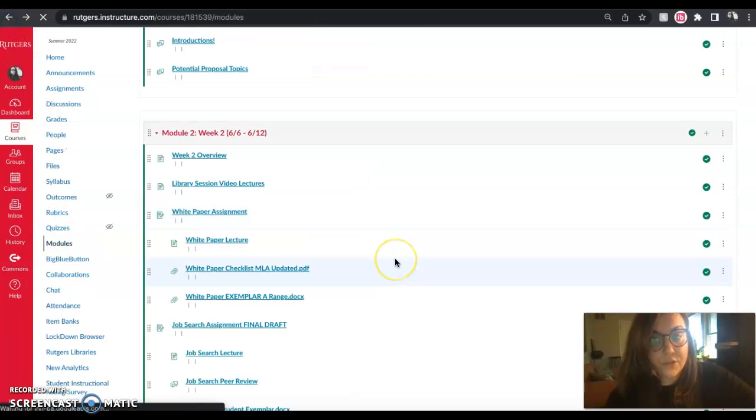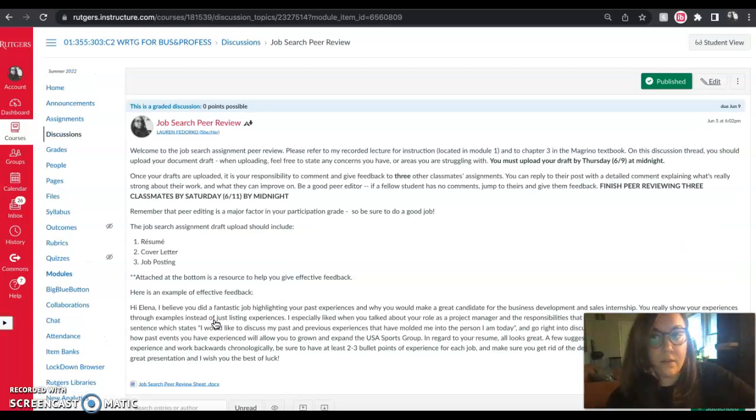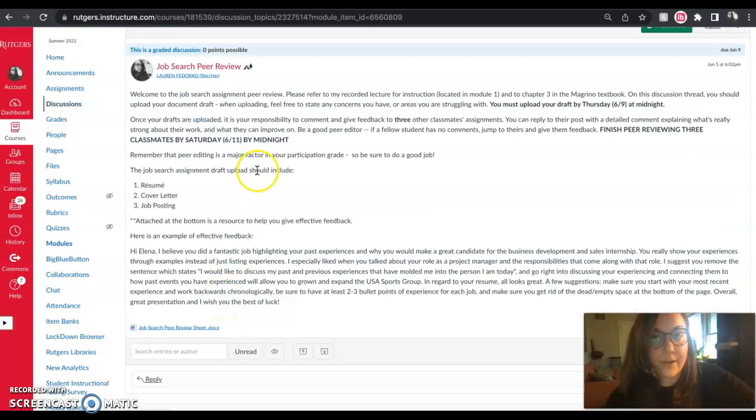Going back just to other requirements, I've kind of categorized the rest of the week into the white paper and then the job search assignment. So you'll see the final white paper, it's due June 13th. You'll submit it here. Job search assignment, final is due June 12th. I want to just click on the peer review for the job search. It's done in the format of a discussion thread.